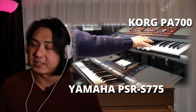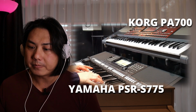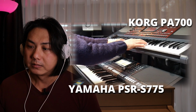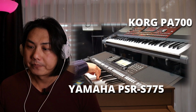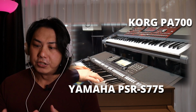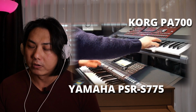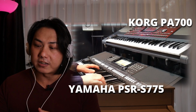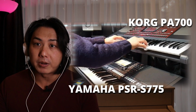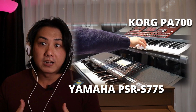This is the jazz guitar, most likely the jazz guitar sound. The Yamaha has been EQ'd such that it's brighter and cuts out a bit more. So if you're going to be playing with styles, then of course the jazz guitar sound on the Yamaha will cut through a lot better, it being brighter and a lot clearer.